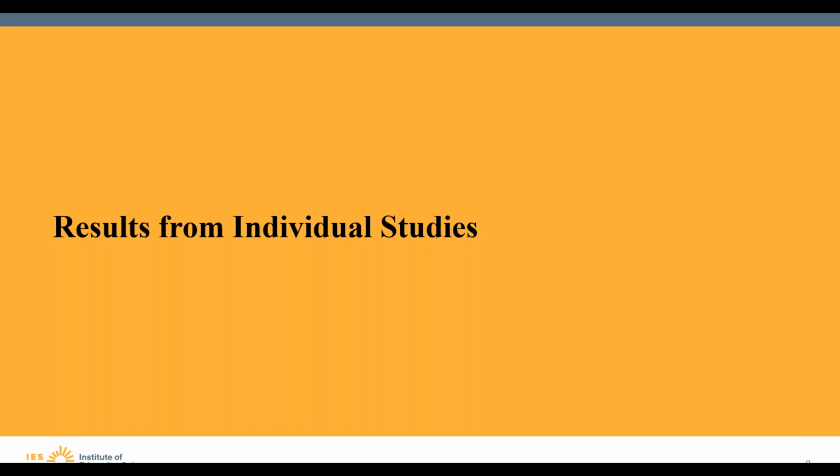So now we're gonna move on to reviewing findings from individual studies. And unlike the Find What Works tool, which was really focused in on systematic evidence reviews, What Works Clearinghouse users can use this feature to access research from individual studies. And this resource is really ideal for grant writers or researchers who may be looking for supporting evidence for a specific intervention.